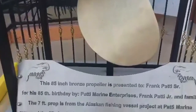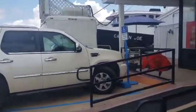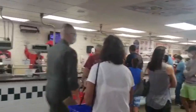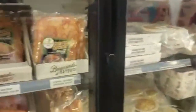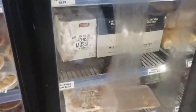Patti built a lot of history behind this place. This propeller was presented to Frank Patti Sr. This place seems to be a ball of fun. Famous Joe Patti Seafood. I'm here in the market. You see all the people lined up. Look at there. Anything you could think of, get you a beach house, have a shrimp boil.